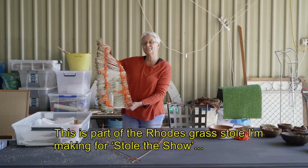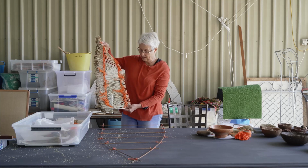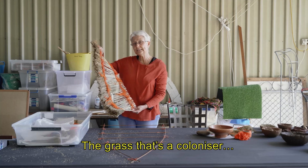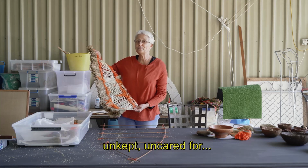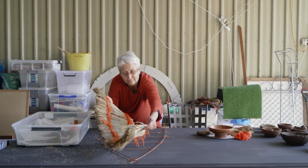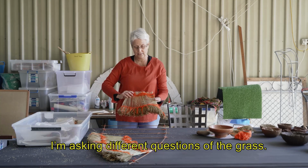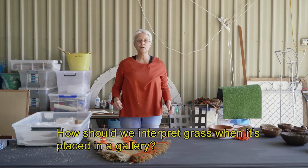This is part of the Rhodes grass stole I'm making, the stole the show, that will be on at Timeless Textiles in a couple of weeks. In this, I'm thinking about the place of Rhodes grass in our society, really. The grass that's a coloniser, a grass that looks after spaces that are unkept, uncared for, and covers the earth. So in making it into something else, in making it into a stole, something that you might wear, I'm asking different questions of the grass. How should we interpret grass when it's placed in a gallery?